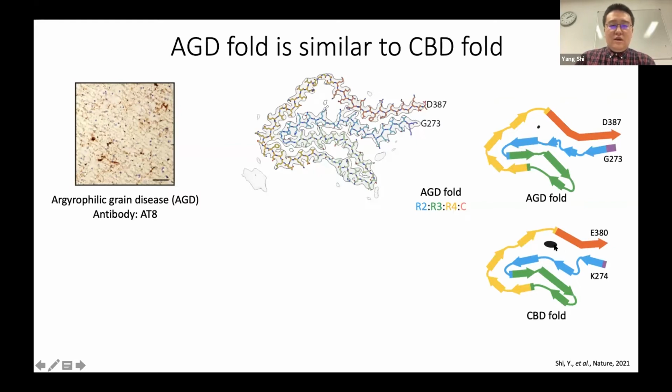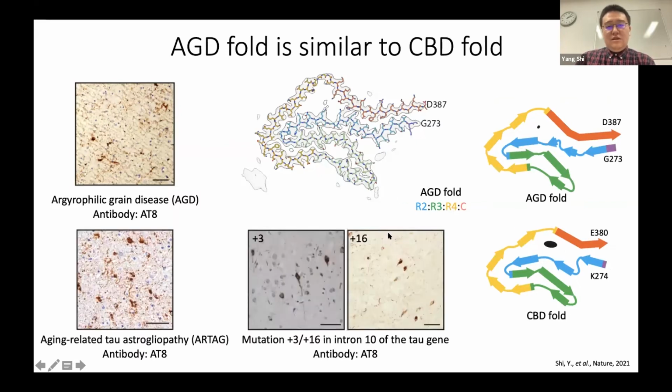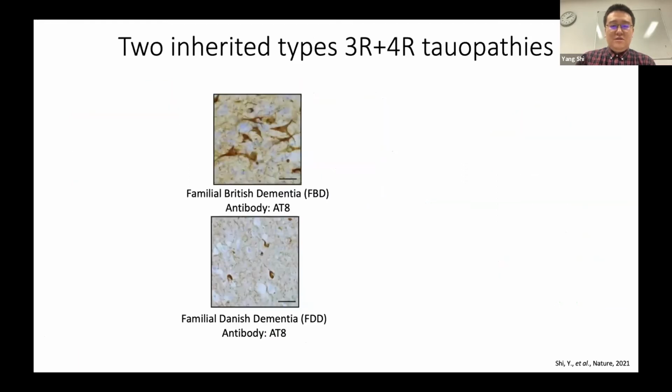Surprisingly, we also found the AGD fold in 3 other tauopathies. The first one is aging-related tau astrogliopathy, ARTAG, and the rest are inherited tauopathies. The mutations are at +3 or +16 in intron 10 of the tau gene. Therefore, the AGD tau fold is quite common in multiple 4-repeat tauopathies.